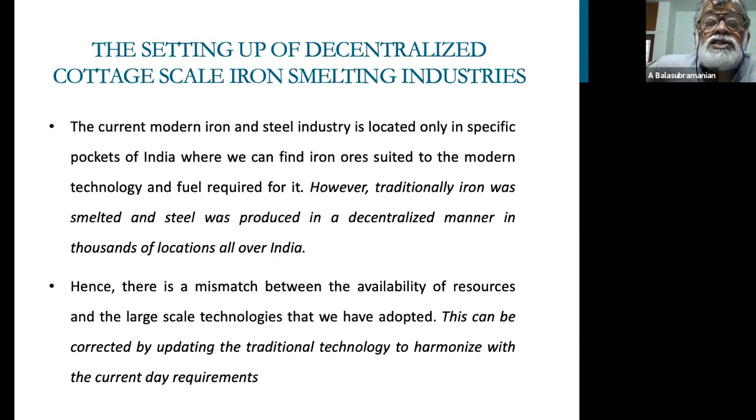The current modern iron and steel industry is located only in specific pockets of India, where we can find iron ore suited to the modern technology and the fuel required for it. But what's very interesting is that traditionally, iron was smelted and steel was produced in a decentralized manner in thousands of locations all over India. Hence, there is a gross mismatch between the availability of resources and the large-scale technologies that we have adopted. This can be corrected by updating the traditional technology to harmonize with the current day requirements. This means undertaking serious work of a particular kind, which we have not done. Next slide.